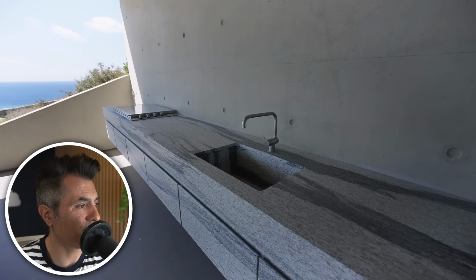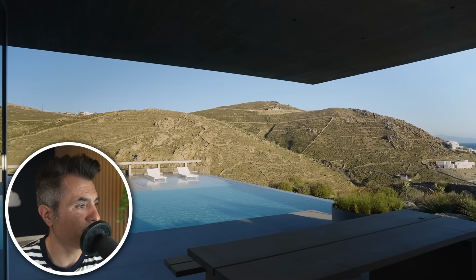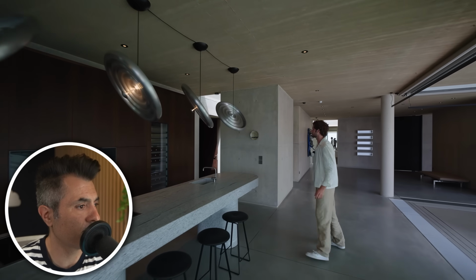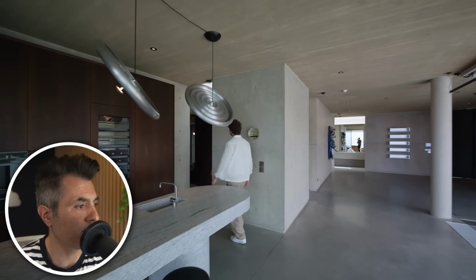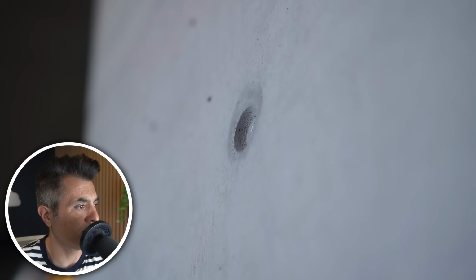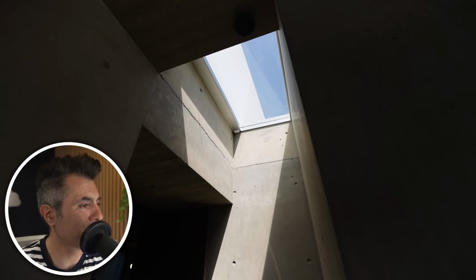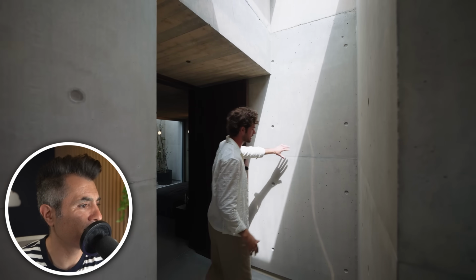Everything here in this space feels curated and, again, very, very intentional and just so well done. But now we're actually gonna enter our very first bedroom here in this home. Notice more of those indentations and, again, the light, and how I was talking earlier about how it interacts with the day. You'll see all these lines just move.